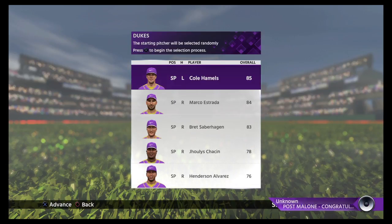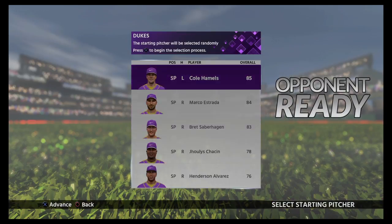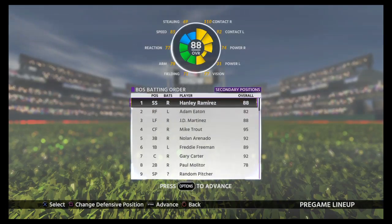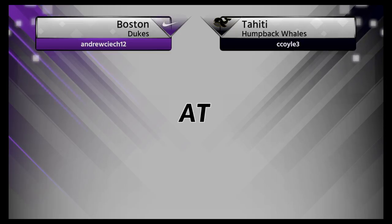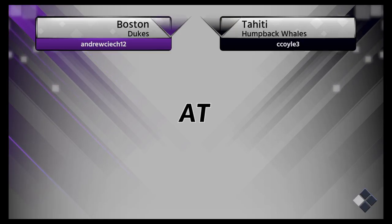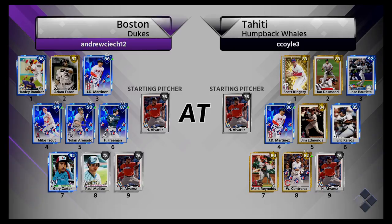What's your min-max? Got one? Ooh. So don't press anything yet? Same. Now I'm in. Press. Back. Let's go! The Tahiti humpback whales. Nice picture.